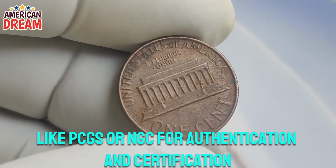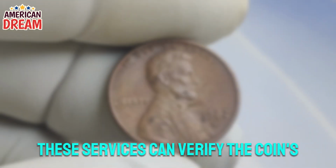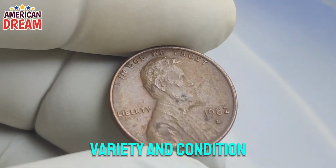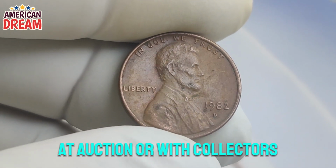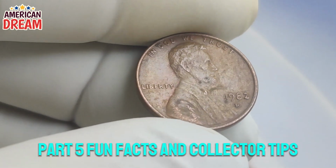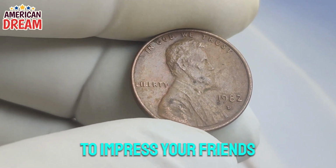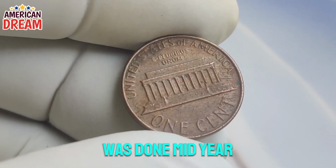Part 4. What to do if you think you have one. So what should you do if you think you've found one of these rare 1982D copper coins? First, weigh it. If it's around 3.11 grams, you may have something. Next, check the date. Is it a small date? If yes, don't clean the coin or try to improve it. That can actually decrease its value.